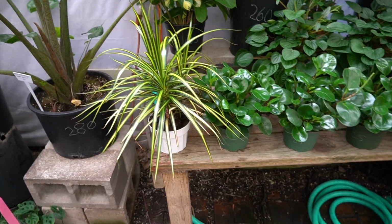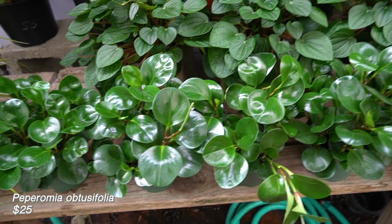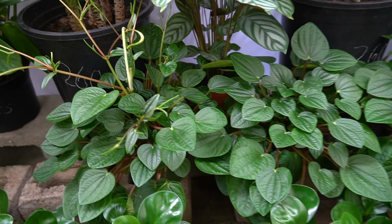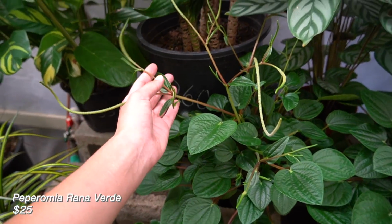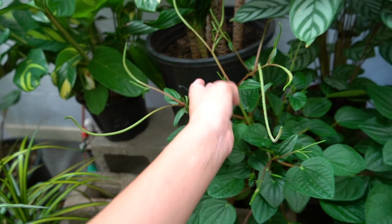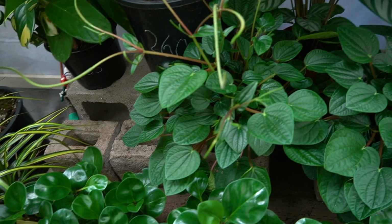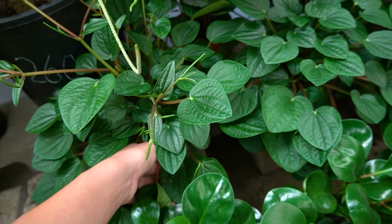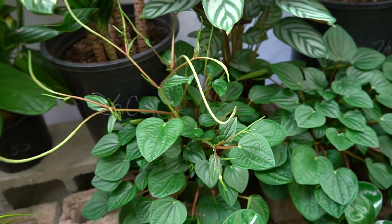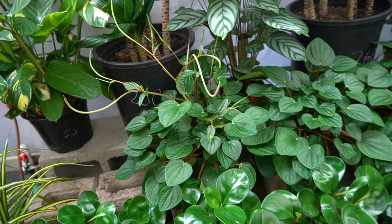And here are some more obtusifolias. These are just regular colored. These are $25. And some of, what is going on here? I'm gonna be honest, I've never seen this happen. That is crazy. This thing must be super happy. This is a Rana Verde, and it's $25, but this is some crazy flower spiking going on.